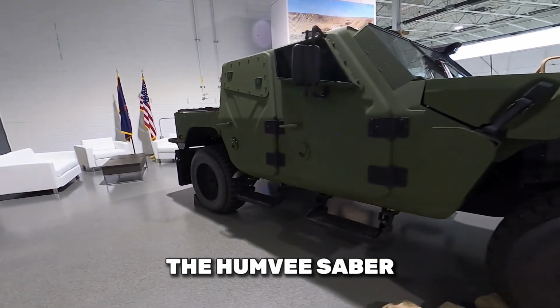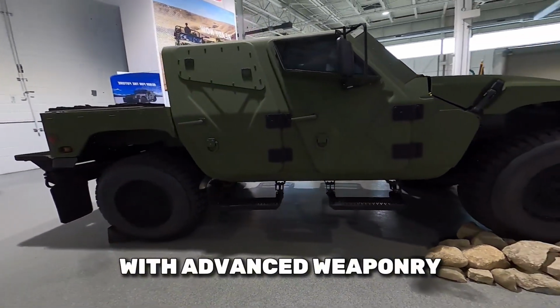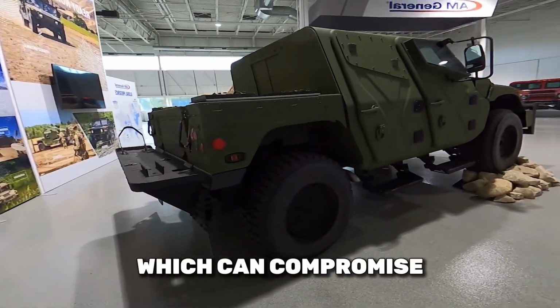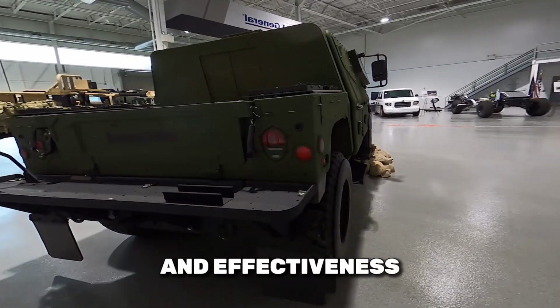Vehicle number 7, Humvee Sabre. The Humvee Sabre is a high-tech vehicle with advanced weaponry. The surprising twist is its vulnerability to cyber threats, which can compromise its advanced systems and effectiveness.